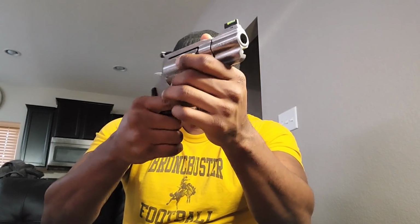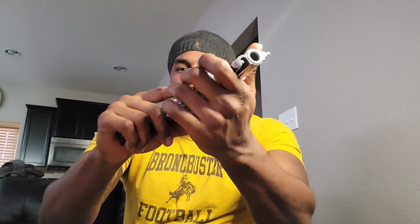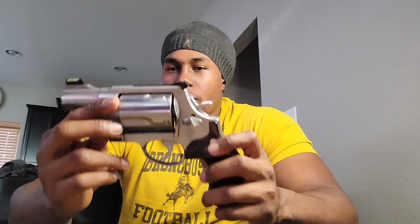It's really hard to keep in your hand. But if you like recoil, I feel like it's fun. This is a fun gun for me, and if you like recoil, this will be a fun gun for you to shoot. So that's why I was like, let me put the wooden grips on there and just have the most fun I can have trying to hang on to this.